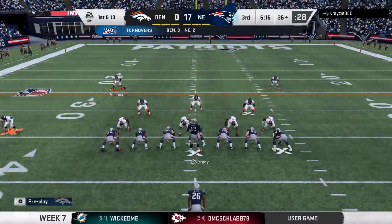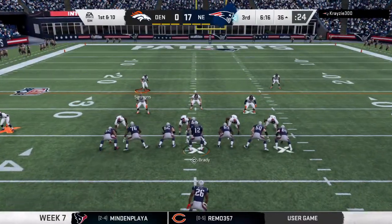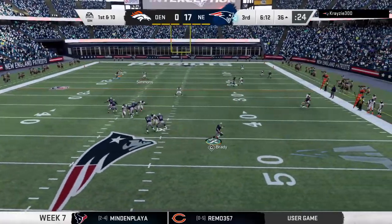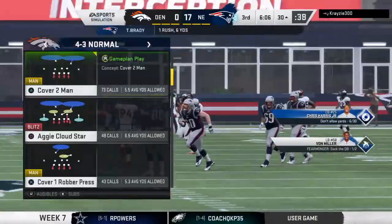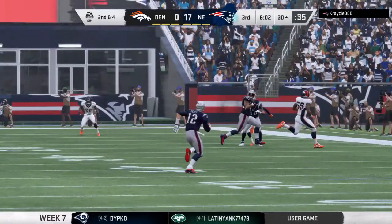So from the 36 now, first and 10. So after the INT, it's Brady. Eluding the pressure right. And he's going to keep it here. And avoids the contact by sliding. The improv on the scramble there gets him 6, and it'll be second down.